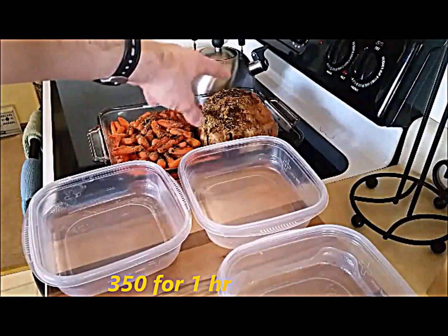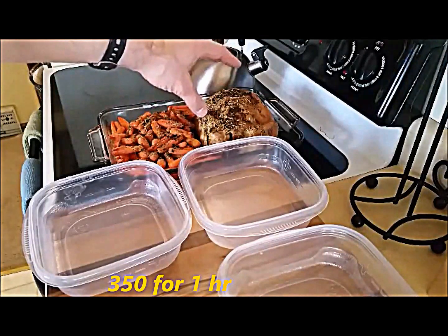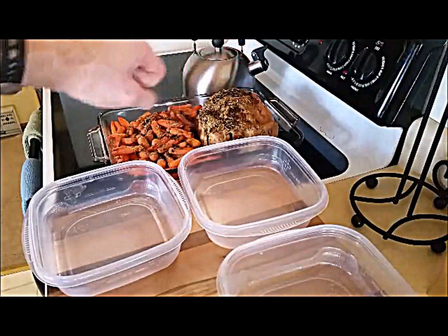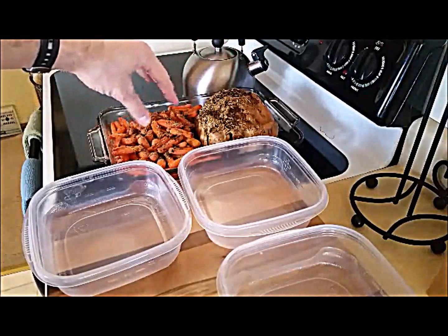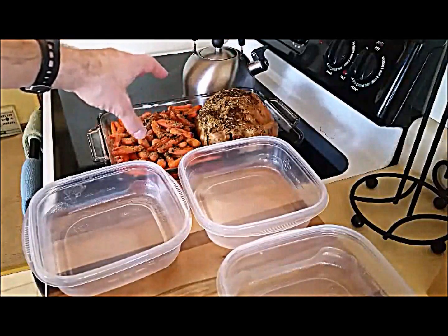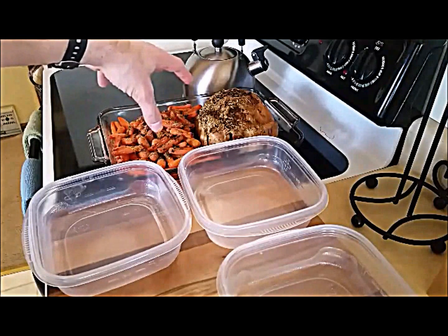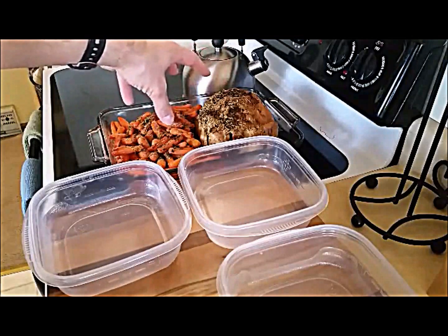Chicken, it doesn't overcook real easily, especially when it's got the fat in it and you have the skin around it. So you can cook it a little extra if you need to. The carrots, I steamed them before I put them in there. So I steamed them first for about 30 to 40 minutes. Then I put them in here, cooked them with the chicken, with the spices and the avocado oil on them.